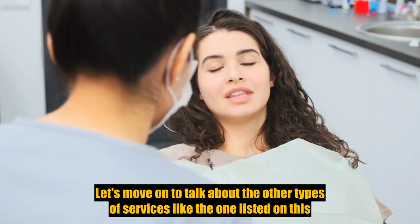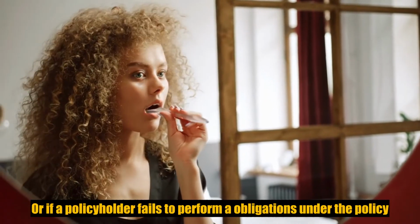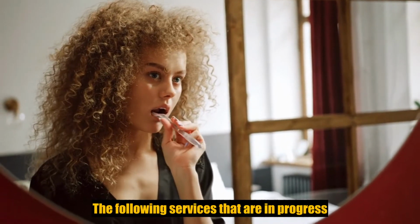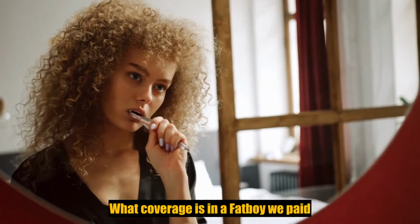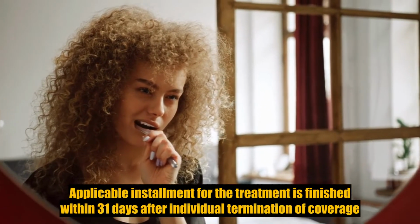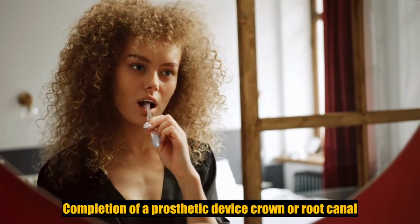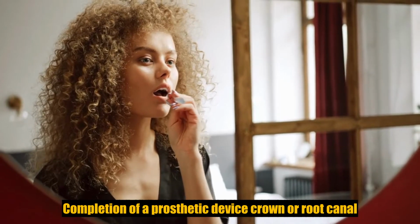Let's move on to talk about the other types of services, like the ones listed on this form, and any obligations under the policy. The following services that are in progress while coverage is in effect will be paid after the coverage ends, if the applicable installment or the treatment is finished within 31 days after individual termination of coverage: completion of a prosthetic device, crown, or root canal therapy.